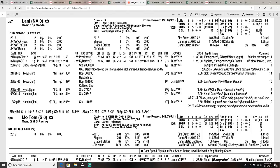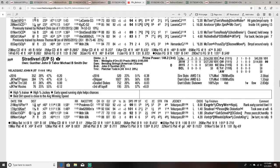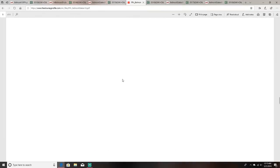Here's Laney. Anybody who was following that horse that year knows he didn't have a lot of tactical speed, but could just run all day. And I thought a show bet on Laney, which I had as a backup, thank God, was just about the surest bet of the day. Everybody knew 1.5 miles was going to be right up that horse's alley. Here's Stradivari, the rare Preakness to Belmont angle, which didn't work. Sudden Breaking News, 2nd in the Arkansas Derby, 5th in the Kentucky Derby, of course didn't fire in the Belmont.